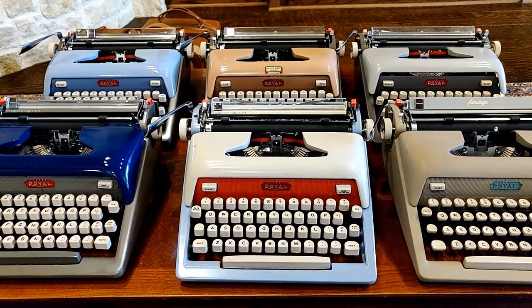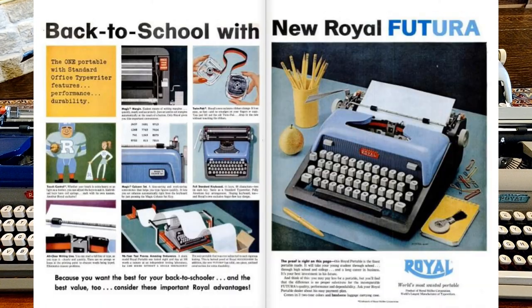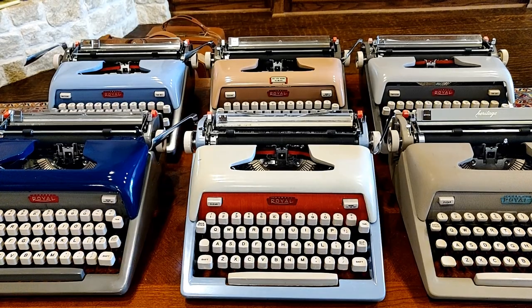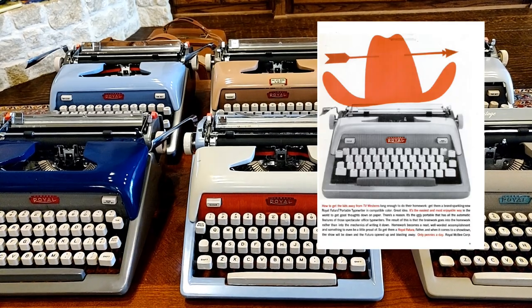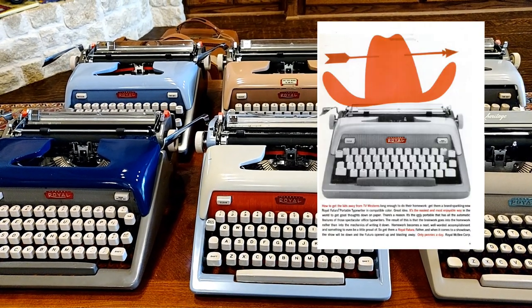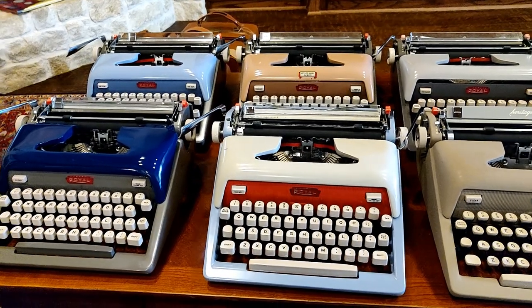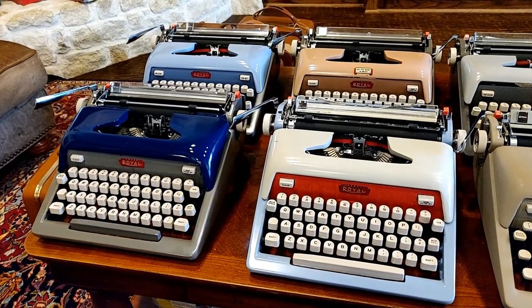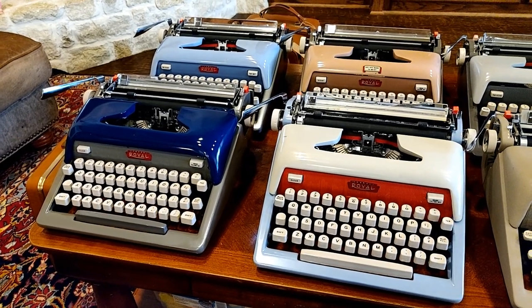The Royal Futura line was aimed very directly at the student market, and they were heavily advertised. As I noted, they came out in 1959. They had a relatively short run until about '62. But even though their run was limited, the impact that they had on the Royal typewriter company was pretty significant.